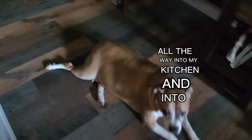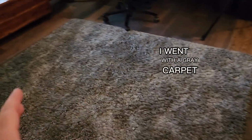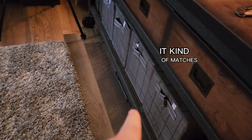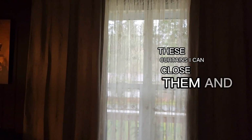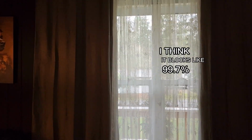We decided to go with these wood grain floorings, the same wood grain that I have all the way into my kitchen and into my great room. I just wanted to continue it. Super nice, ain't that right, Sadie? I went with a gray carpet to kind of break up the wood that's in here and bring in something light. It kind of matches my boxes, so I also went with some gray curtains. These curtains, I can close them and it will not let any light in. I think it blocks like 99.7% light.